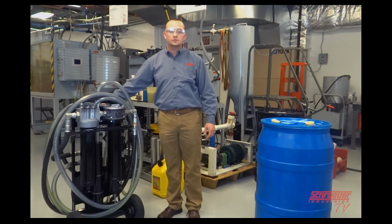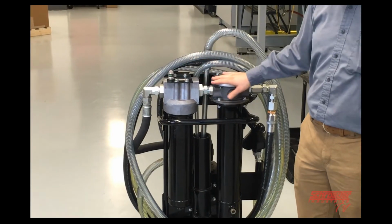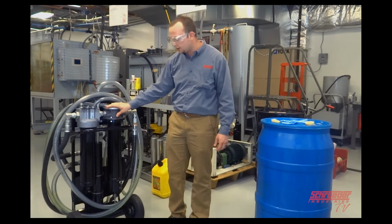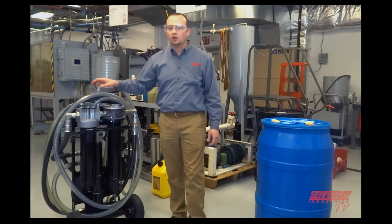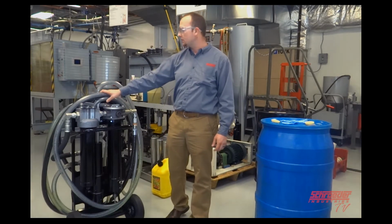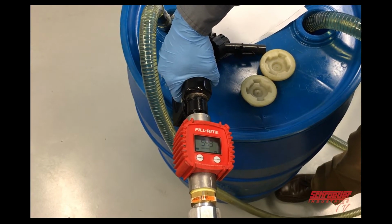This unit comes standard with our particulate and coalescing filter included, with the option of an added water and fuel sight glass in the sump of the coalescer, an optional magnetic suction strainer, as well as the optional dispensing nozzle with fuel totalizer counter.